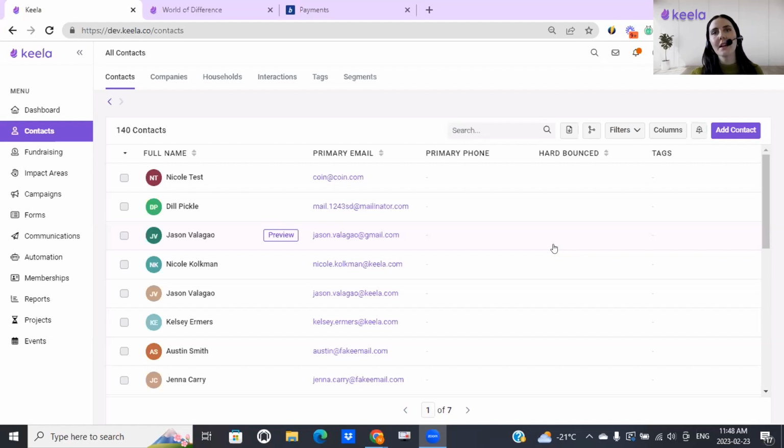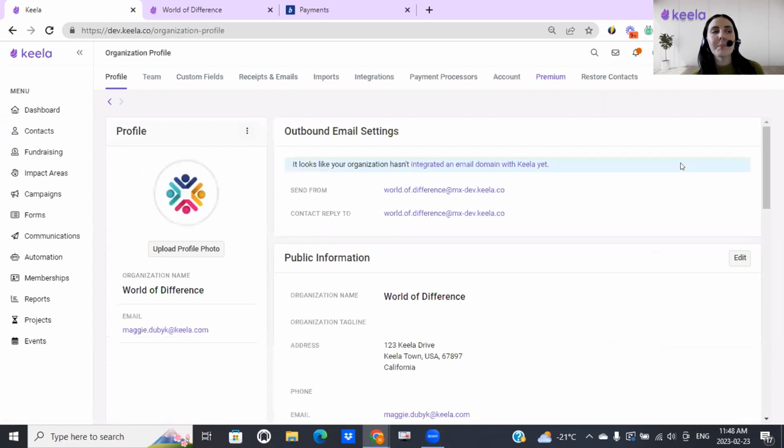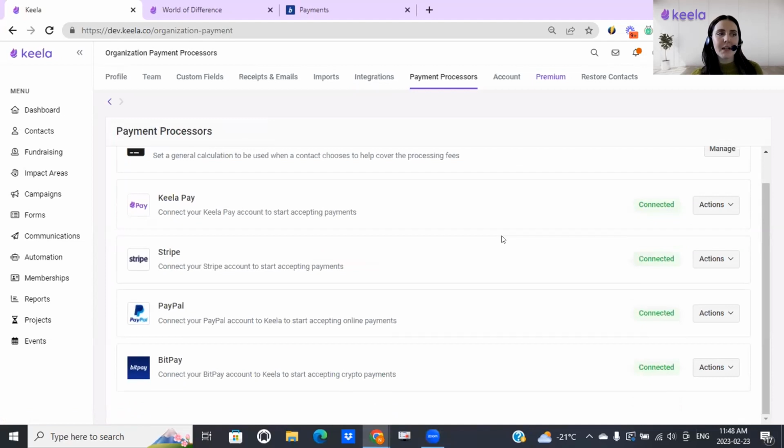So I'm not going to cover the process of integrating your BitPay account. However, I'm going to show you where this BitPay integration lives within Keela. So right now I'm just on Keela and I'm going to head into my organization settings. Because BitPay is a payment processor, it's going to live in this payment processors tab rather than in the integrations tab. There are just a few steps required to get this nice little green connected badge, and that is going to be included in our knowledge base article, which I will share with you after the fact. It's just a few steps of inputting an API key from BitPay and then verifying that information within your BitPay account as well. And that's going to build that integrated connection between Keela and BitPay.